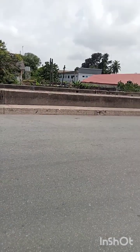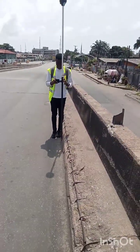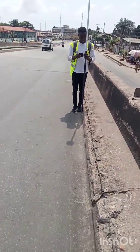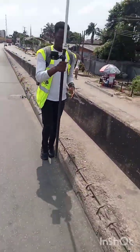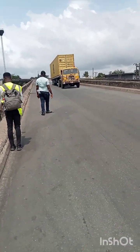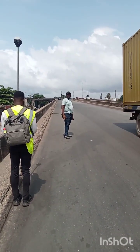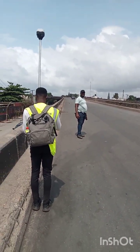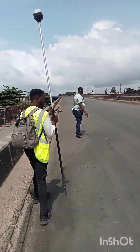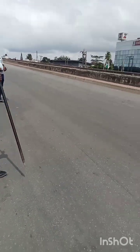Okay, they can move now, they can move. It's a heavy duty road, so we are trying to control the traffic, trying to control the movement as well as possible.